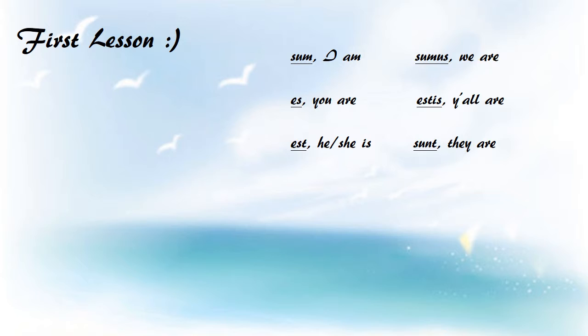Alright, so sum, I am. Es, you are. Est, he, she is. Sumus, we are. Estis, y'all are. Sunt, they are. This only makes sense. Like I said before, you wouldn't say you is, you'd say he or she is, because is is the conjugate for the be verb of he and she in English. Just like est, you wouldn't say est for you are, you'd say est for he or she is.